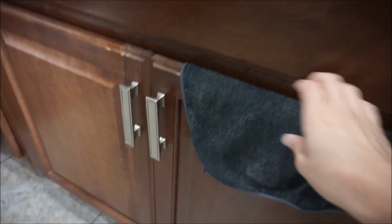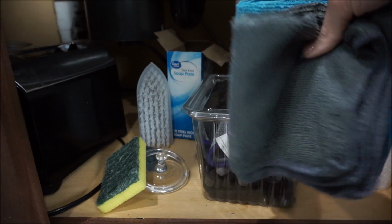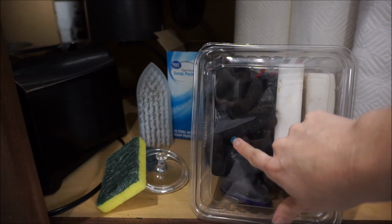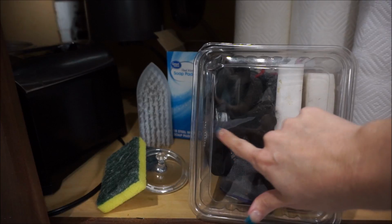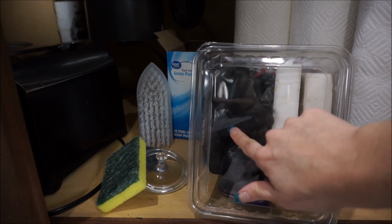All right, so this is under the sink. This is where I keep the rag that I dry the sink out with. I keep it here so it can continually dry. Under here, I just keep all of our paper towels. This is a new sponge. These are my clean microfiber cloths. I have these work gloves. When I used to work in the Amazon warehouses, I kept all my gloves, and now I use these outside. So when I'm pulling weeds or tending to my garden, I have these gloves in here.